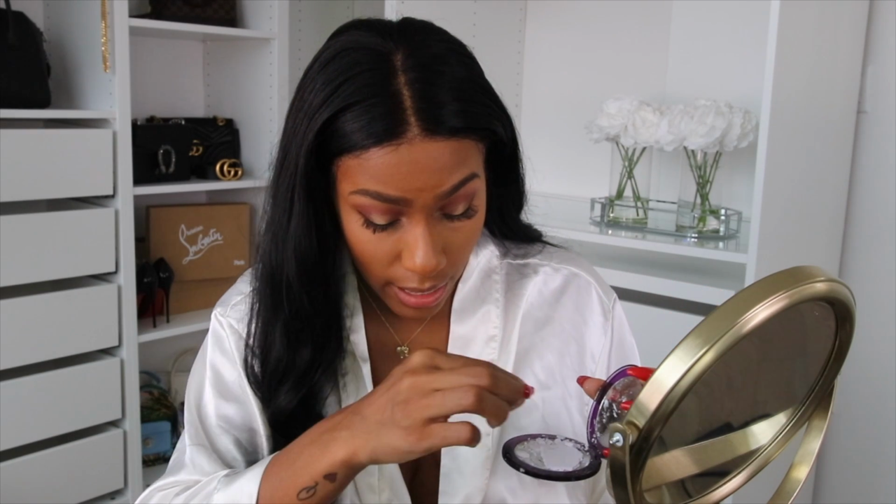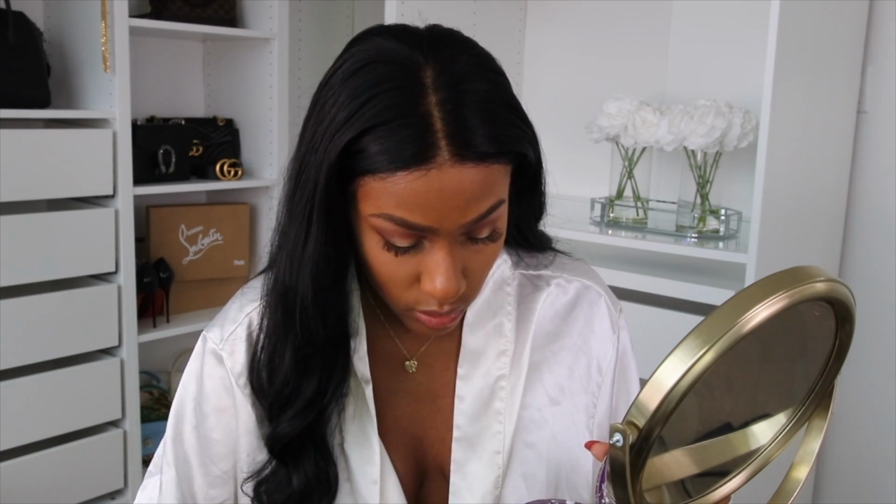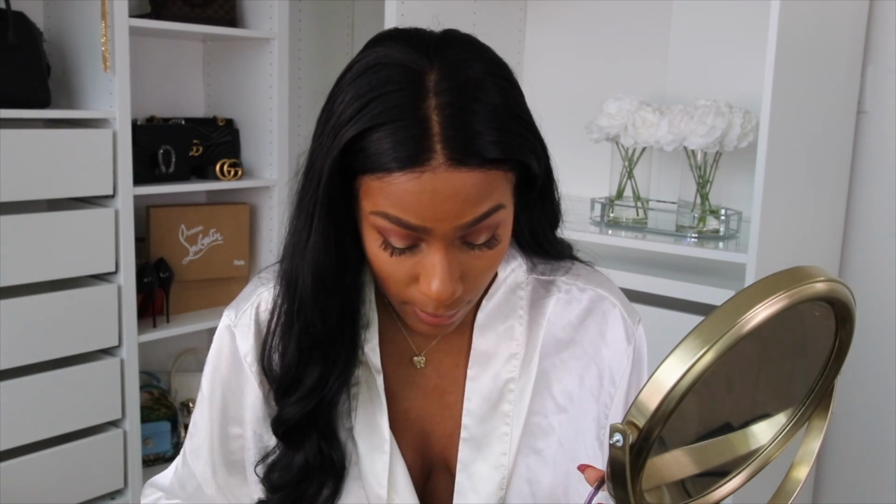This is my favorite though, guys. It's a translucent powder, mattifying powder for oily girls like myself to keep your makeup in place all day. And mine just broke.